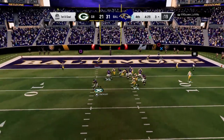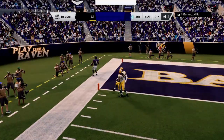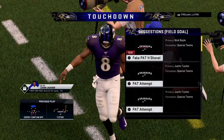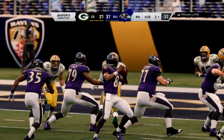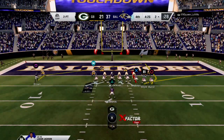Now it's Jackson being chased out left, and he will score. Touchdown, Baltimore. A 3-yard touchdown run as the Ravens push further out in front. And he certainly played a pivotal role with those 2 TDs and why they're up on the scoreboard right now.